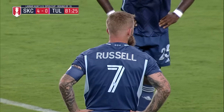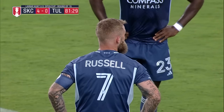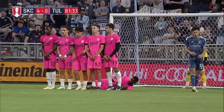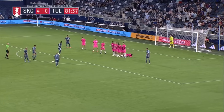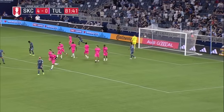Sanchez, as he takes down Hernandez, and it's a really comfortable distance. A plethora of options. You can go up and over, you can go under the wall, you can go around the wall, or you go hard to the goalkeeper's side. I thought they might leave it to him, but not giving to Hernandez for his hat trick. It's Russell instead. He could have given Hernandez a crack at that.